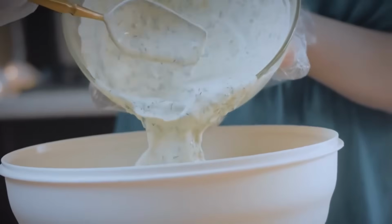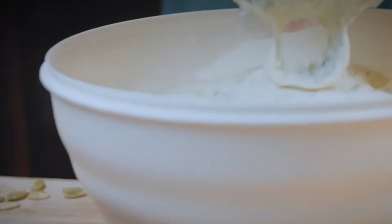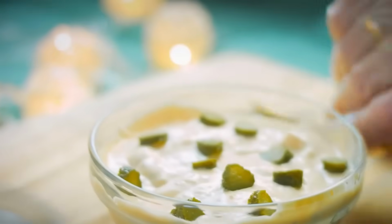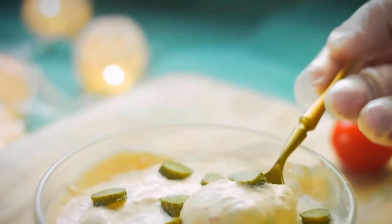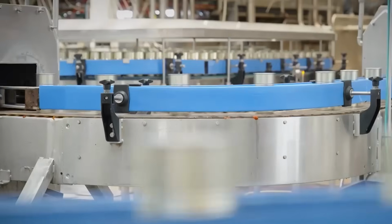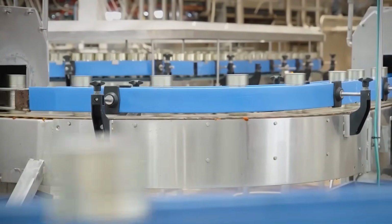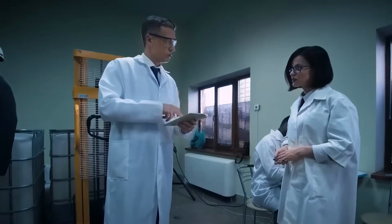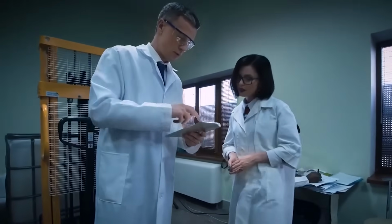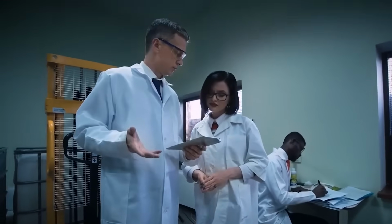Through precise control of every stage, from ingredient preparation to final packaging, factories ensure that each jar of mayonnaise delivers consistent quality and satisfaction. This exploration reveals the depth and complexity behind the seemingly straightforward process of making mayonnaise, highlighting the dedication and expertise required to bring this indispensable condiment to tables everywhere.